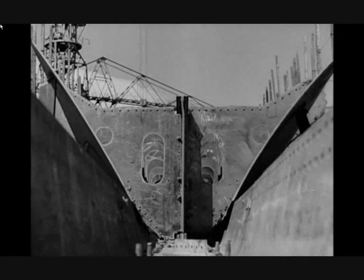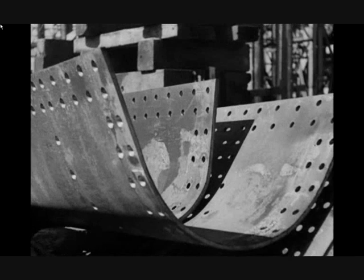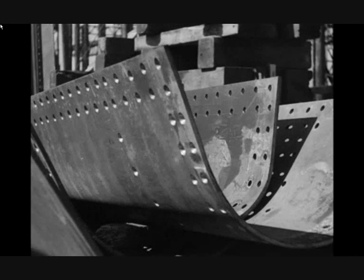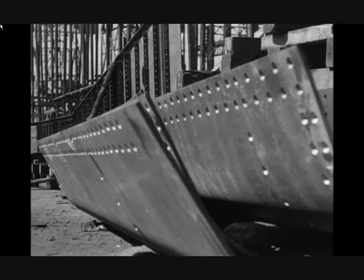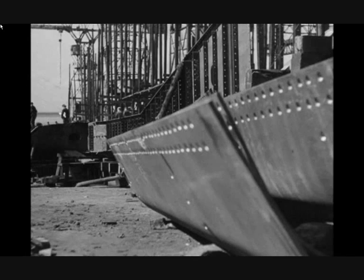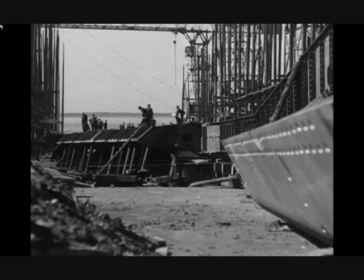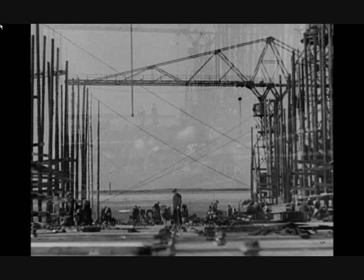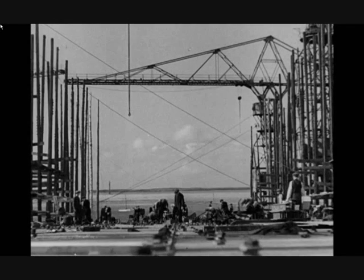In the yard, under the shadow of tower cranes and derricks, the 697 begins to grow in her berth. The vertical keel plates have been laid and tank framing is in progress. All over the double bottom, drillers, platers and riveters advance in their squads.